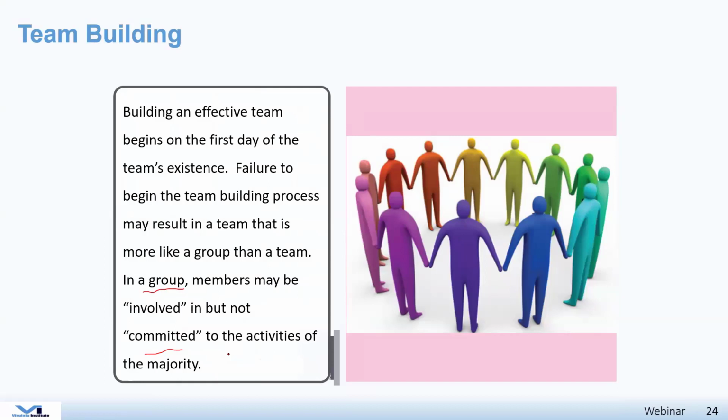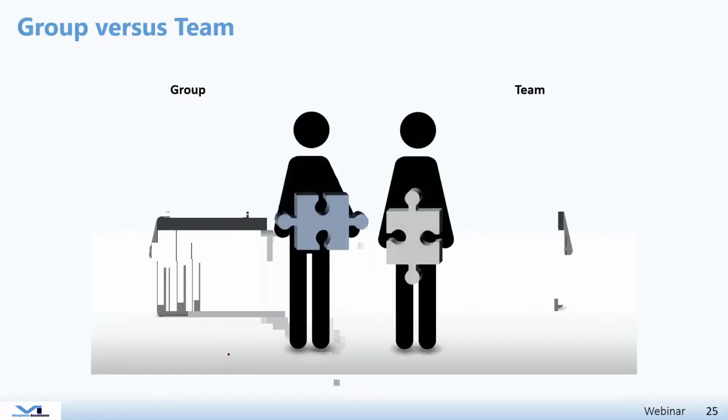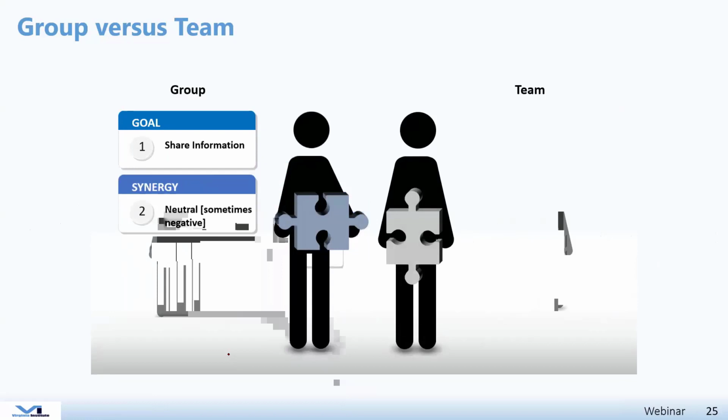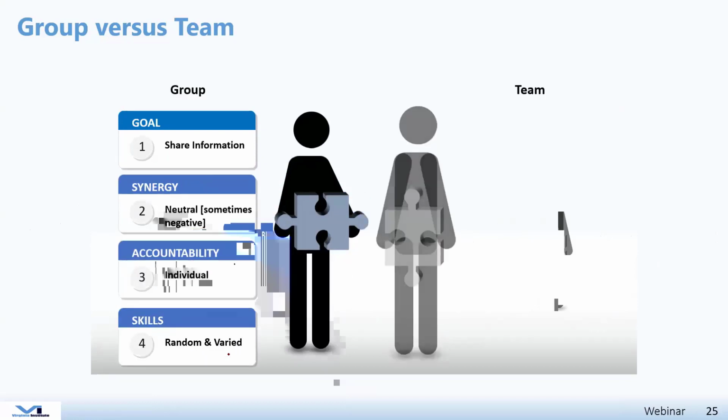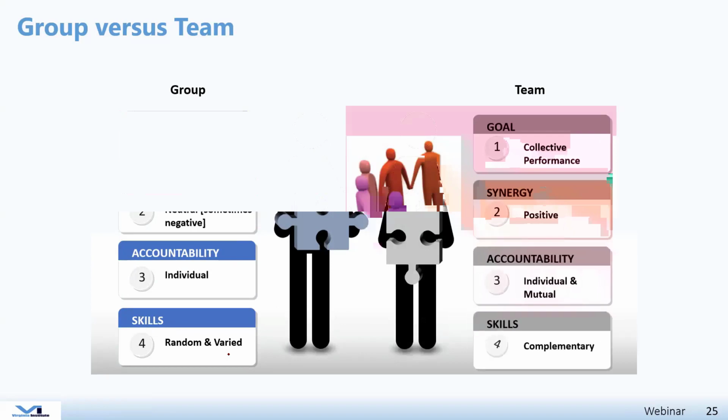So what is the difference between a group and a team? Have a look at this quick comparison between a group and a team. You can see here that they are not the same, and we always emphasize the word team rather than a group. So we want to work with project teams and not project groups. Under a team, they have collective performance, meaning that all team members are accountable. They depend on each other. There is a high level of interdependence between project team members.